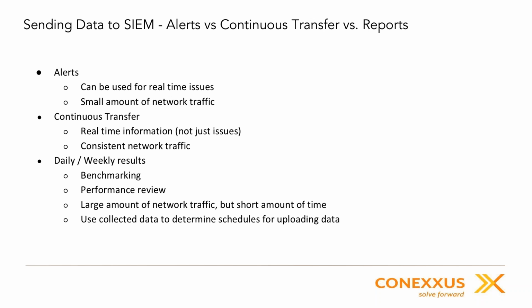There's also continuous transfer models. So I'm taking this information and I'm just funneling it to the server in the cloud, and I'm going to keep sending that information, which is great if you're looking for very real-time information. Maybe you've got that one critical system in your environment that you need to know exactly what's going on with all the time, this would make sense. The network traffic that it's sending, the size of it might not be a lot, but the consistency, it's always going to be there.